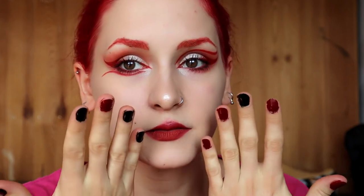Okay, so this is my makeup. Hope you like it. I also did my nails, but they kind of suck because I suck at doing nails. But yeah. Now I'm gonna look for something to wear and then do my hair.